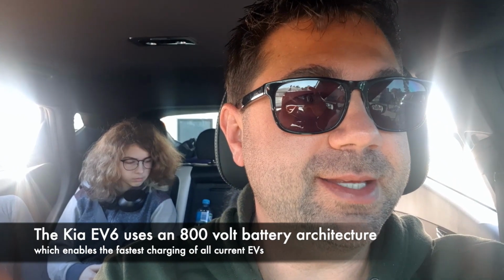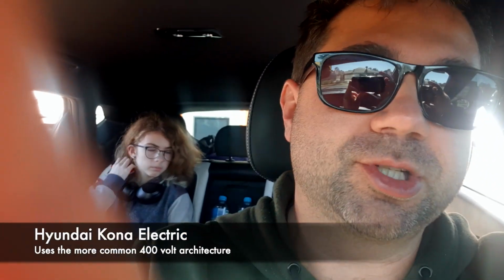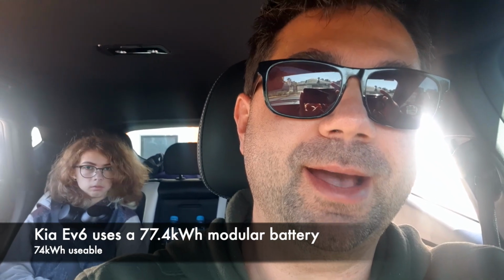Pointing out some of the advantages of the 800 volt architecture in the EV6. We've got next to us a Hyundai Kona Electric charging. They were here when we arrived. See, we plugged in with about 30% battery. They had about 45% at the time when we plugged in. We've got a much bigger battery pack, so more charging needs to be done. We're now ready to go at 92%. According to the screen on their charger, they're still at about 70%. So like I said, we've charged up quite a bit faster and ready to go quite a bit faster. So yeah, that 800 volts really does make a difference.